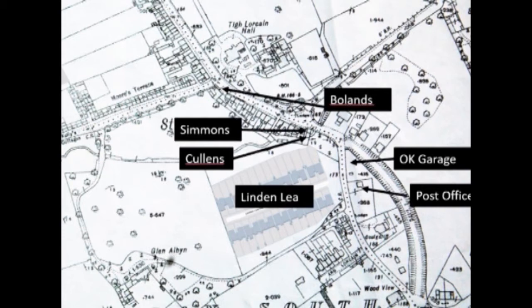And then we had this old road here too. That was a bypass built in about the 1930s there. We called it the bypass. The old road then was known as the Old Bray Road.